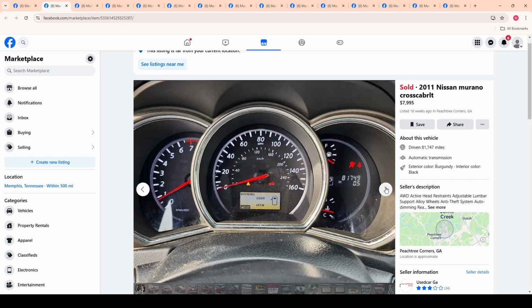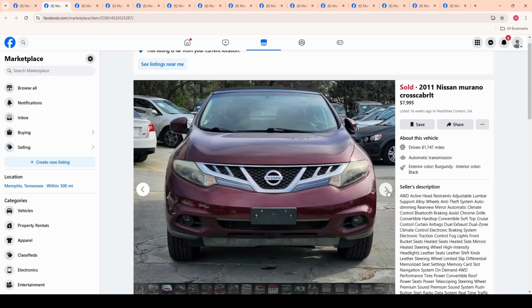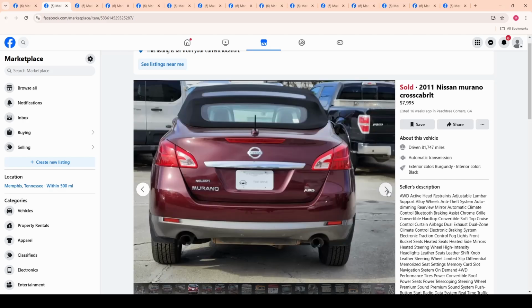I think that might be the end of mine. Oh, all right. See, this makes sense. 2011 Nissan Murano Cross Cabriolet in burgundy with a black top. I'm entirely in favor of burning it. Oh, yes. It's got active head restraints.